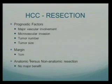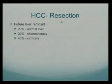Another thing to consider for resections is anatomic versus non-anatomic. Most books would say you have to have an anatomic resection, but there have been several meta-analyses that looked at this, and they don't really show that anatomic resection has any advantage over non-anatomic in terms of recurrence rates. One other thing you have to consider is the future liver remnant. For a normal liver, you have to have at least 20% future liver remnant. If patients had chemotherapy, especially in a setting where you're treating metastatic colorectal cancer, then you need at least 30% future liver remnant, and in the setting of cirrhosis, you want 40%.